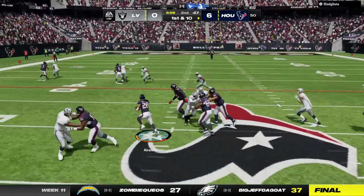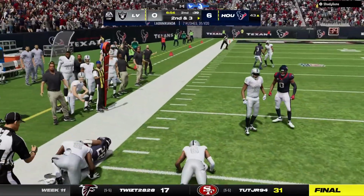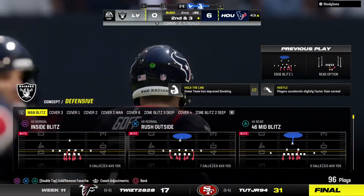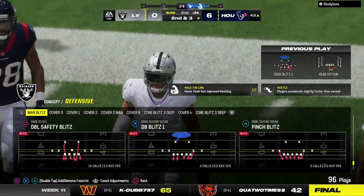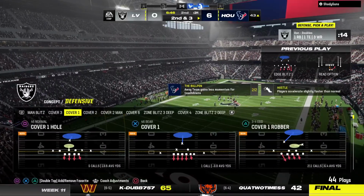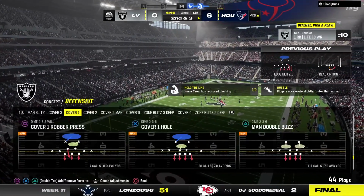And they'll give you Abanikanda on the option. And he's going to be brought down inside the 45 at the 43. 7 yards on the pickup there, and it'll leave him with a 2nd and 3. That's a strong pickup right there on first down. And as this drive goes on, we're seeing an offensive line and running game imposing its will.